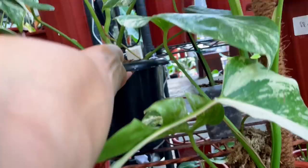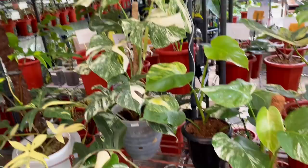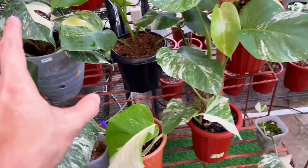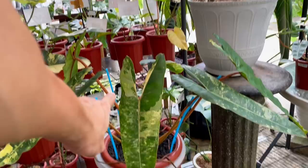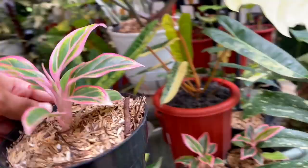A lot of variegated monsteras, their prices are still holding steady, but people are starting to sell them. So I would say that their prices have peaked and maybe even have come down a bit, but that's my guess. I'm not entirely sure. A lot of variegated Bilietiae as well coming into the market. Nice. And this is the Aglaonema Lotus Delight.